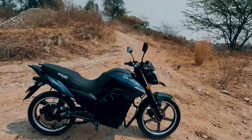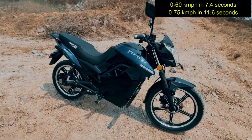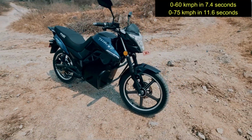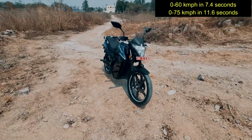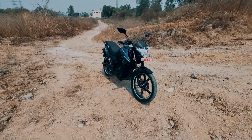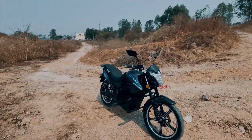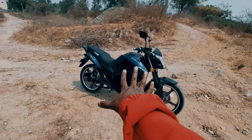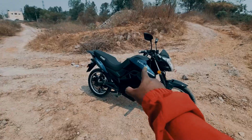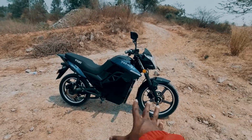And even the acceleration, 0 to 60, comes up in 7.6 seconds, and 0 to 75 comes up in 11 or 11.6 seconds, which is absolutely phenomenal. So, rounding off the 5 fast facts that we need to know about any EV, the Etryst 350 is here to stay and set a new benchmark.